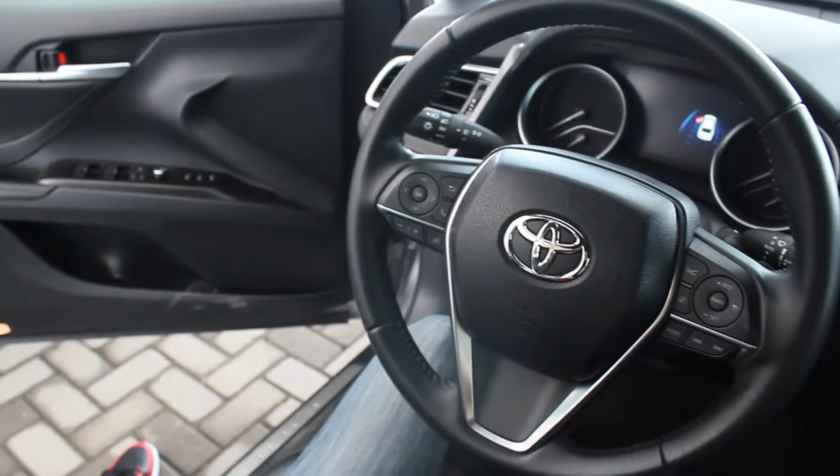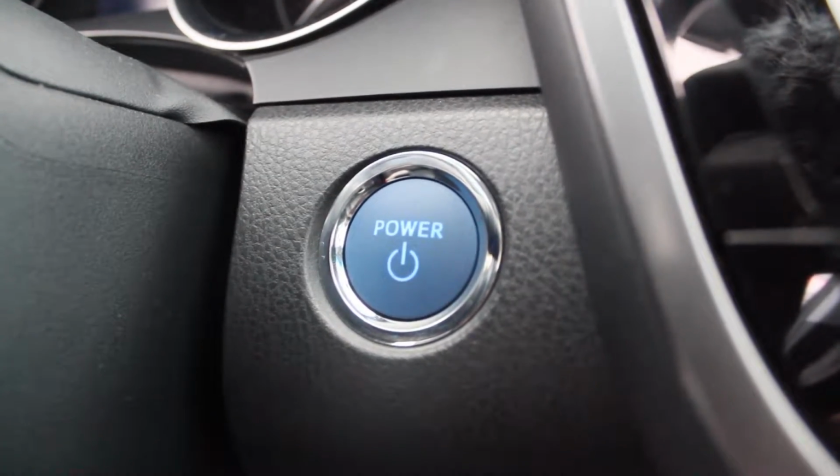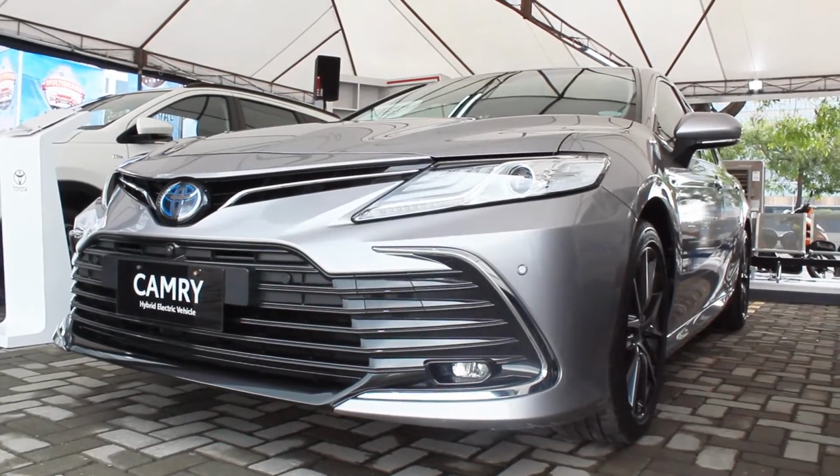So here in the interior, of course, being a Camry, this is an executive sedan, so it feels really big. And I just realized I'm also running on electric power alone right now. So first impressions immediately, the NVH, actually the ride is really supple, and it's really quiet in here. I mean, at the front, I love the looks of it.